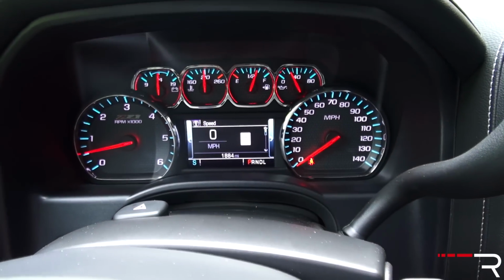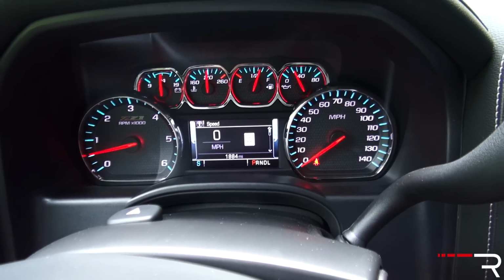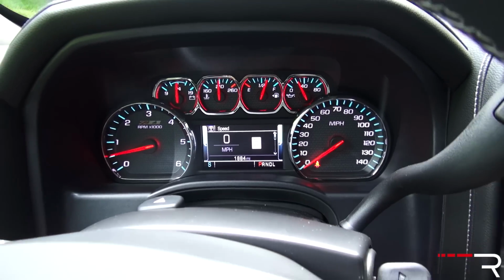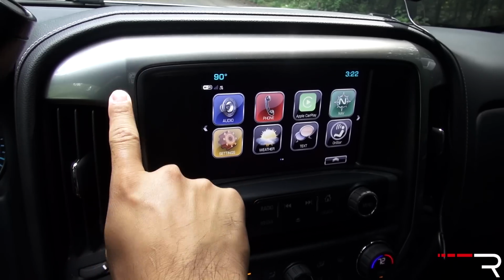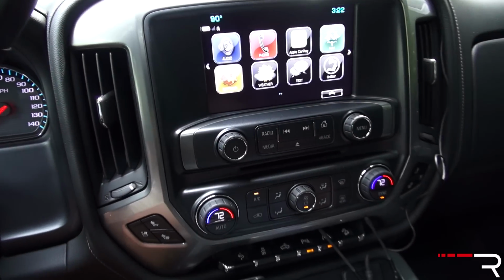The instrument panel gauges are pretty similar to what you get in the Sierra, aside from the fact that these have the green backlight color. I prefer the Sierra's red backlit color, so that's another reason why you may choose the GMC model over the GM model. The center stack here has some silver painted plastic trim. The Sierra Denali I showed you had some real aluminum, so that's another upgrade that you get by going with the GMC.